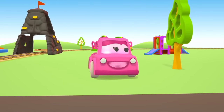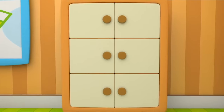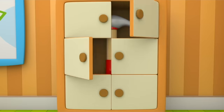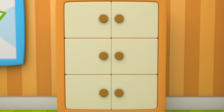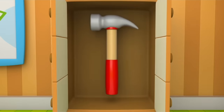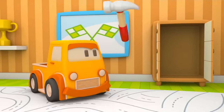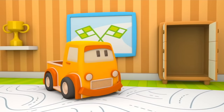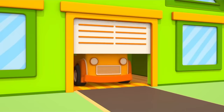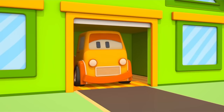Today, the clever cars are going to look for tools. What is in Boo's closet? A hammer. Hello, Boo.